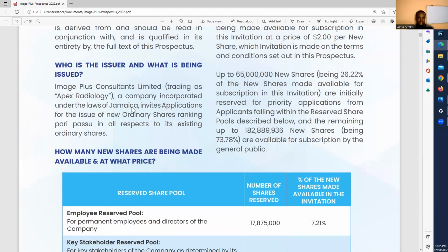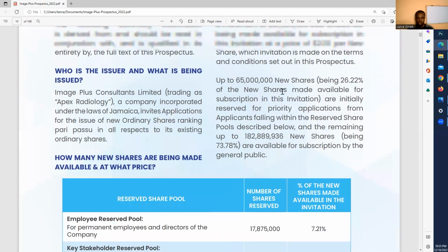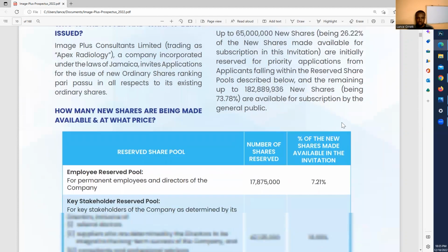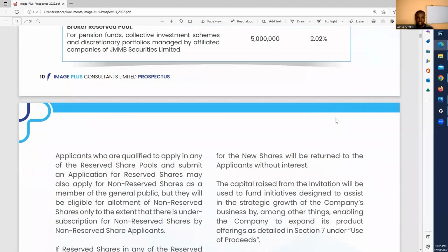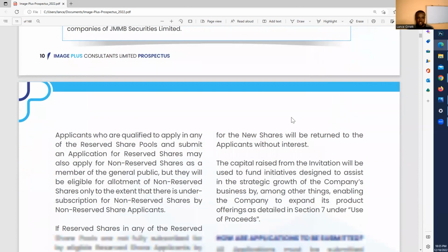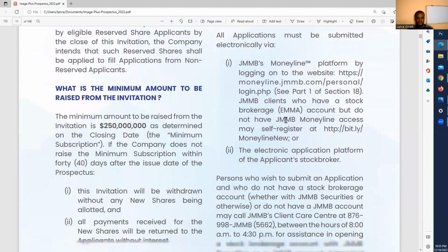So who is the issuer and what is being issued? Image Plus Consultants Limited, a company incorporated in Jamaica, so we already discussed that. The company has 4 branches. Basically, when I was scrolling past previously, I saw 4 locations.